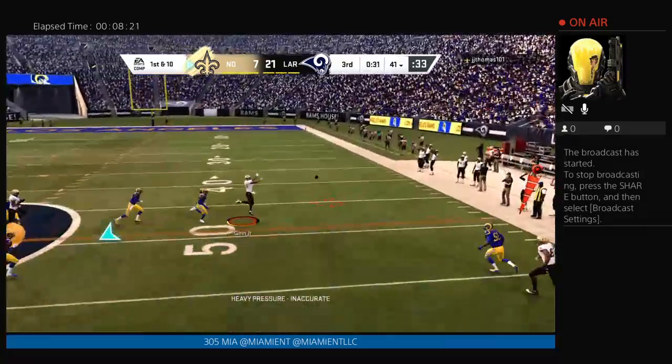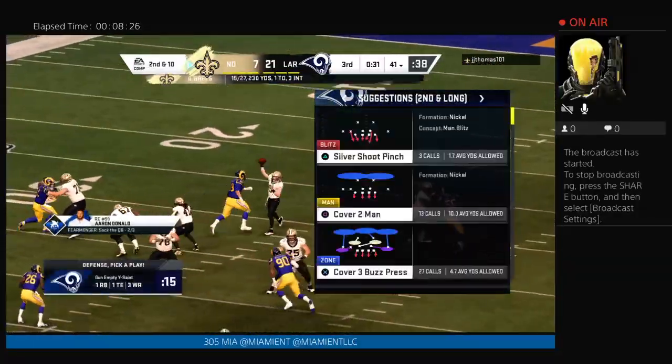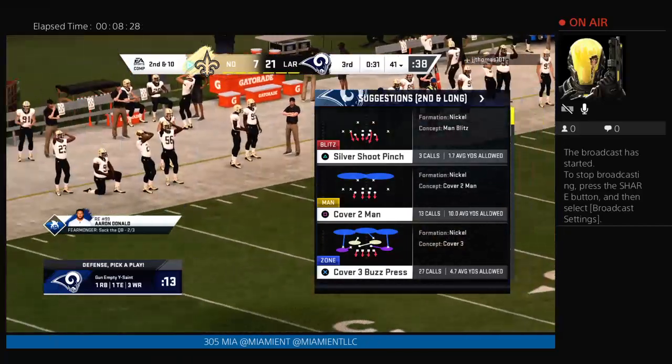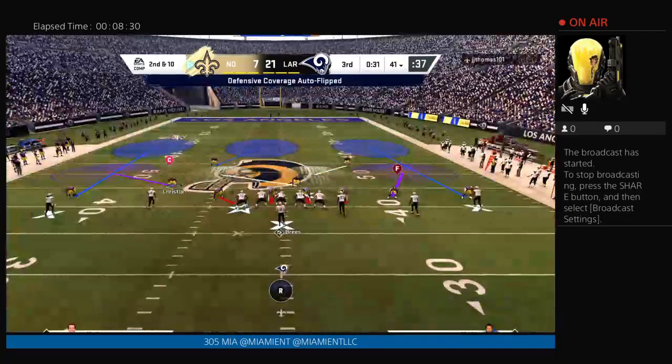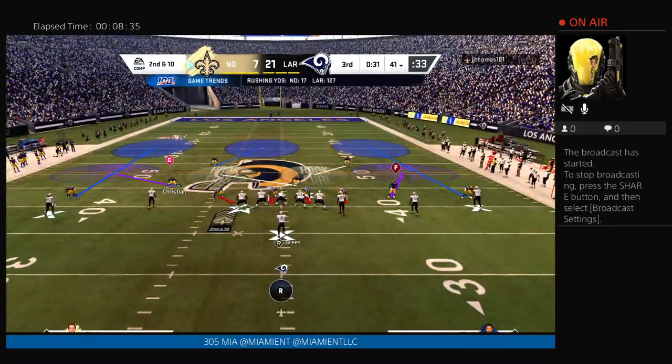Trying to shake off the interception from the last drive. He'll look to throw. He was trying to get it that time to Ted Ginn. That'll bring up 2nd down. You know, despite the scoreline, I think they've got to like where they are here. They're on the road and just one big play away from getting right back in this game.